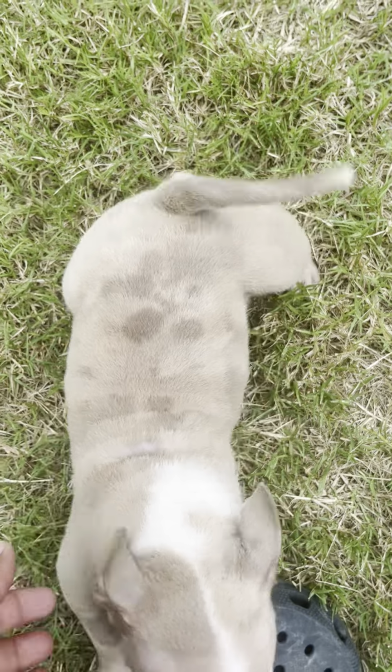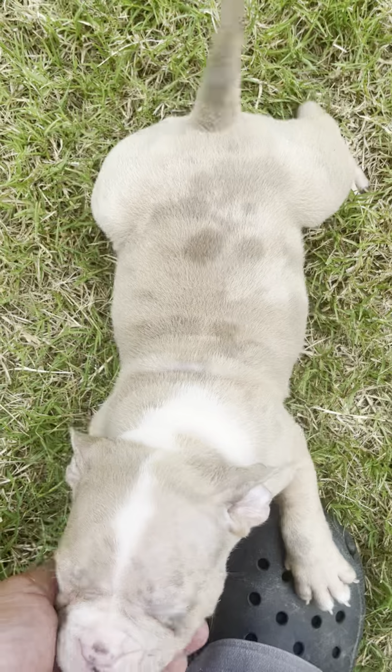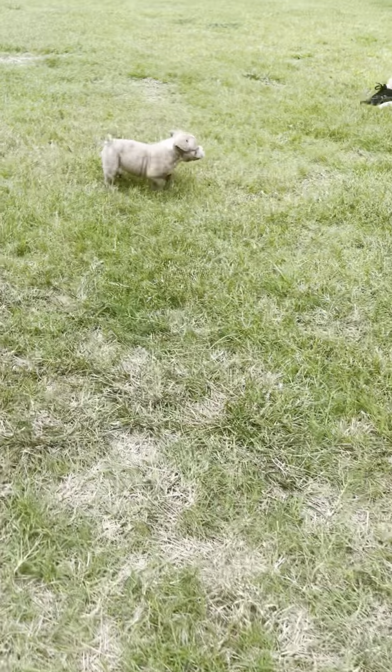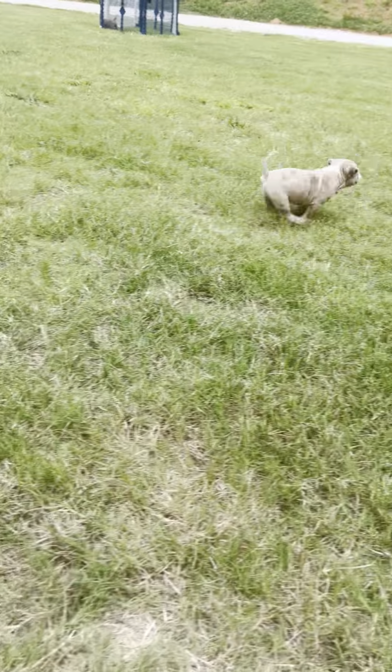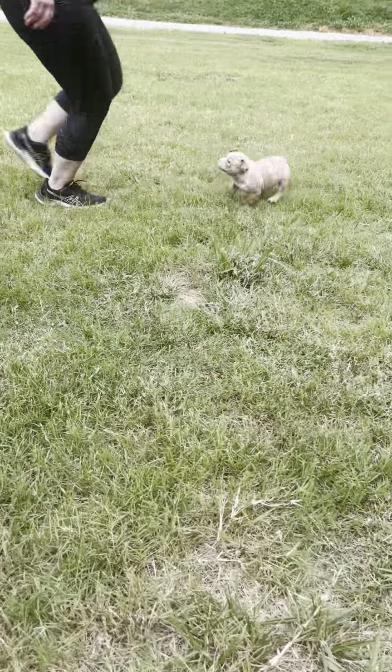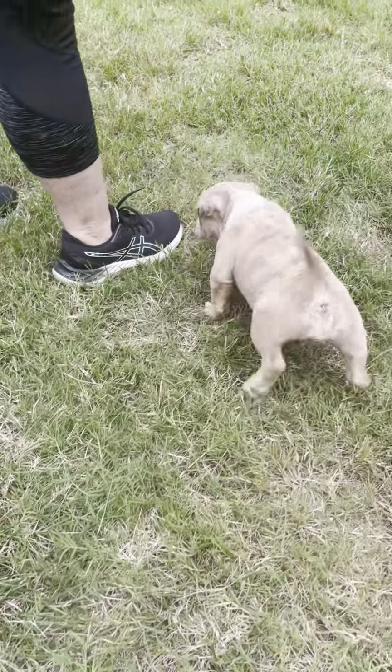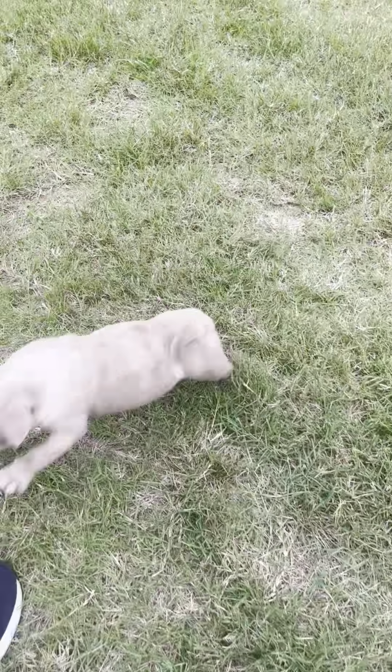You see her colors there? See the tail just a going? Great structure. Great movement. Nice big chest. Big rib cage on her.